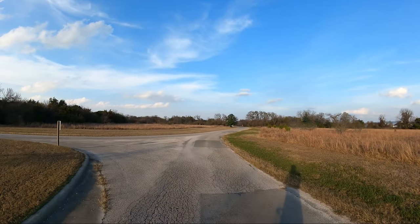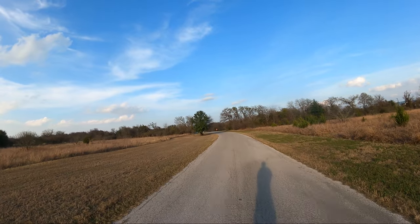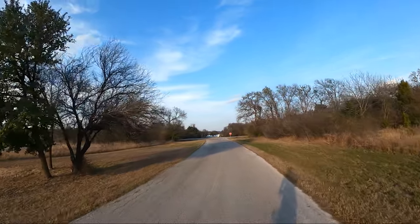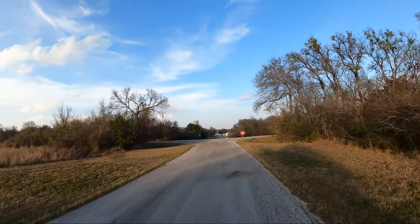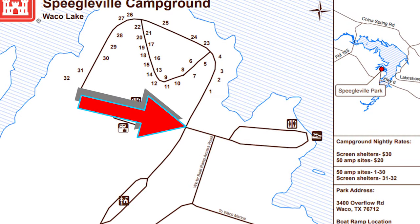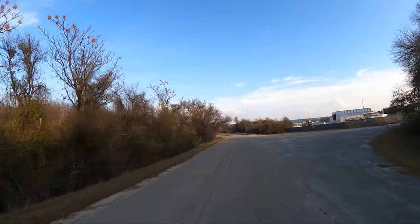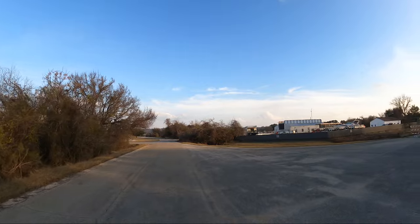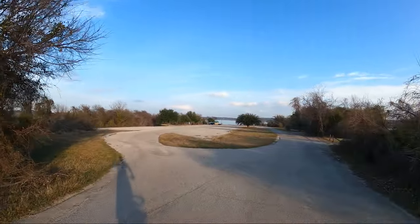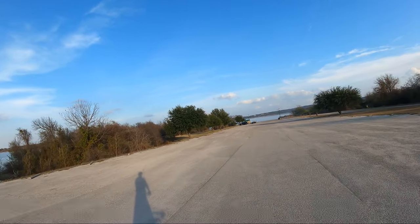We're gonna cruise down and visit the boat ramp first, and then we'll loop through the camping area. There's not a day use area here at Speegleville Park. It is actually outside of the park. It's a standalone day use facility, and you drive by it when you come into Speegleville Park. So there's a privately operated marina. That's what that is. They've got an RV park over there as well, so if you're looking for long-term RV accommodations on Waco Lake, they are literally on Waco Lake.